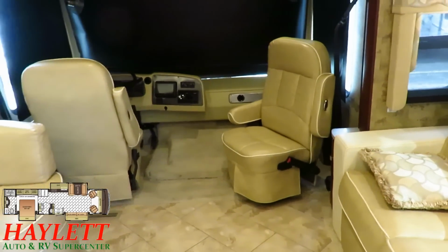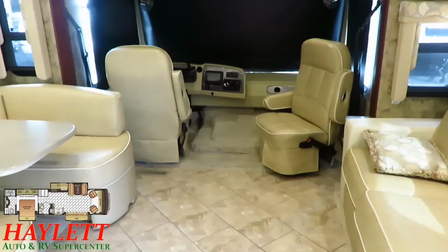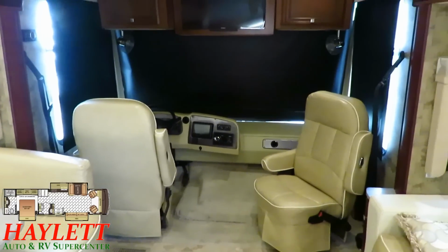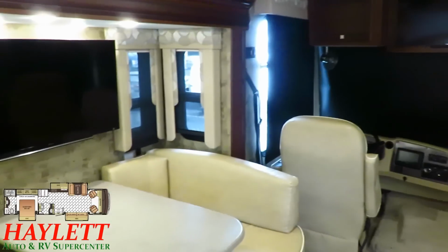Being a Class A, of course, your captain's chairs can spin around to kind of expand your living room potential here, which is pretty handy. Very nice if you're socializing with some friends. Power front privacy shade with manual roll down blackout shades. And remember, it's dual section shades throughout.